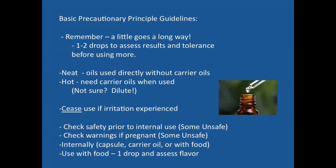Because if you happen to have an allergy to a particular plant that is used as an essential oil, it just concentrates that, and it could have a potentially more highly reactive status associated with that drop of the essential oil. So everybody has a different suite of things that they may be sensitive to or not, and so you just need to pay attention to that and remember that 1 drop goes a long way.